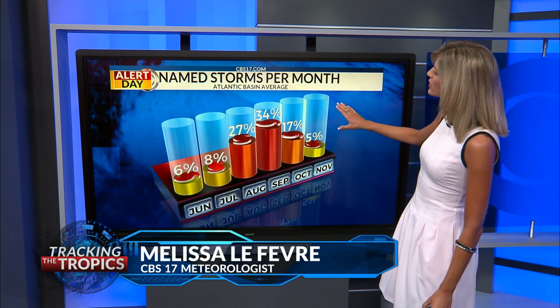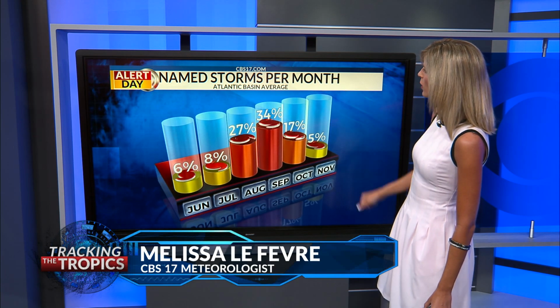If we take a look at what we would typically see, where we are right now, according to the National Hurricane Center, this is where we would typically be in about mid-October for a normal season. So we've already had that activity, 9 named storms, potentially looking at that 10th. Here's where we would normally see the percentage of named storms per month. Of course, this is for the Atlantic Basin.